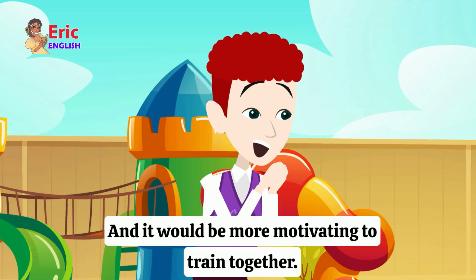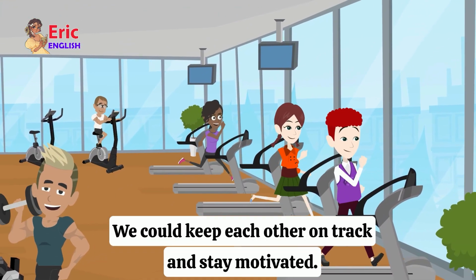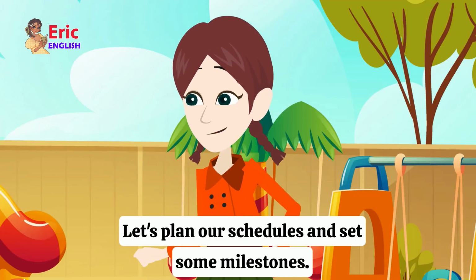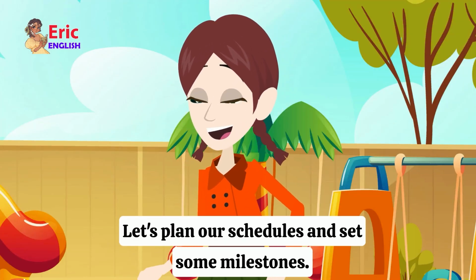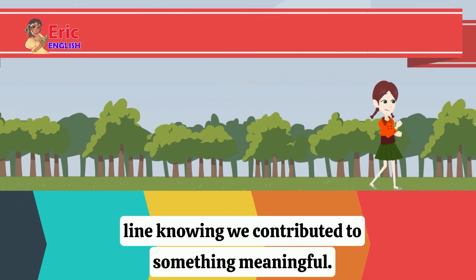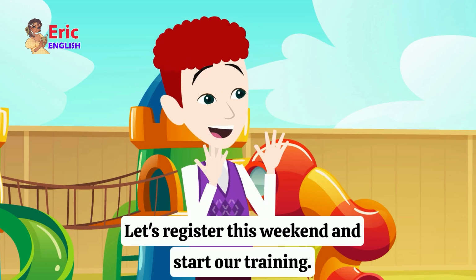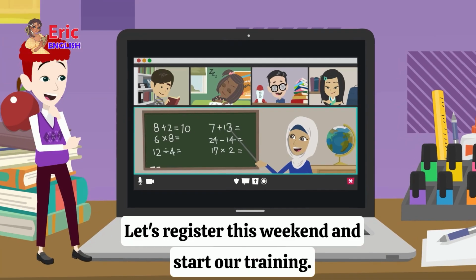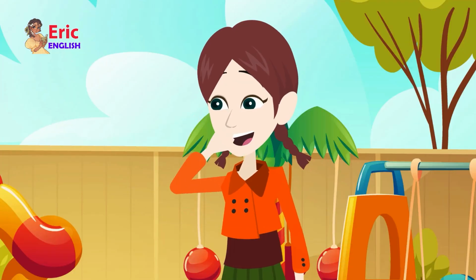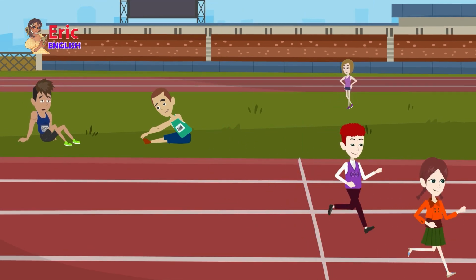That's true. And it would be more motivating to train together. We could keep each other on track and stay motivated. Agreed. Let's plan our schedules and set some milestones. It'll be rewarding to cross that finish line knowing we contributed to something meaningful. All right, I'm in. Let's register this weekend and start our training. It'll be a tough ride, but worth it. Great. Here's to us running for a cause and pushing our limits.